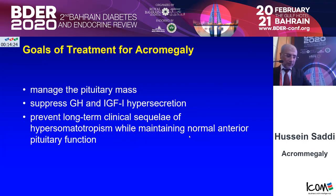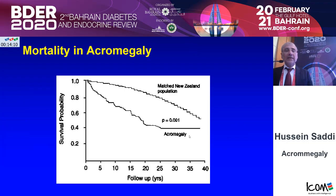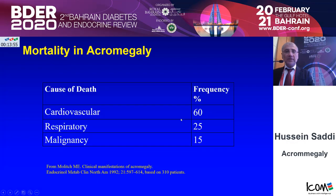What are the goals for treatment of acromegaly? You need to manage the pituitary mass, you need to suppress growth hormone and IGF-1, and you need to prevent the long-term clinical sequelae of hypersomatotropism. And mortality in patients with acromegaly is higher than age-matched controls, as you can see in this follow-up from New Zealand. You look at the survival, it's much lower in patients with acromegaly over the years.